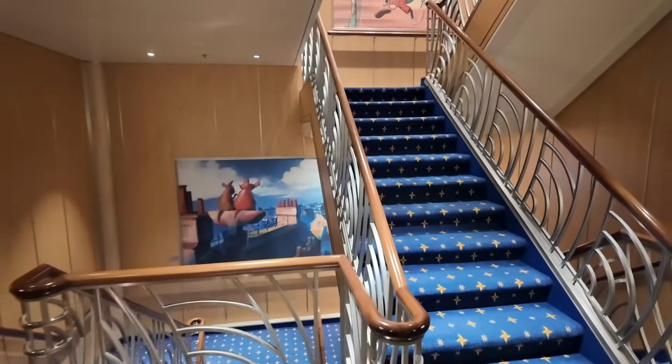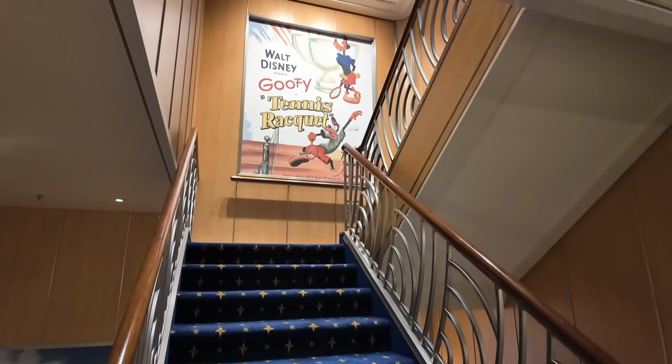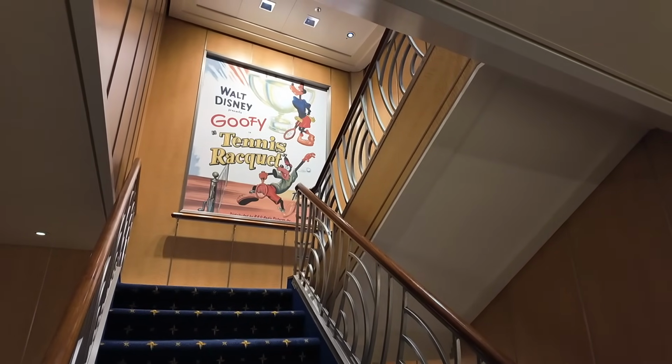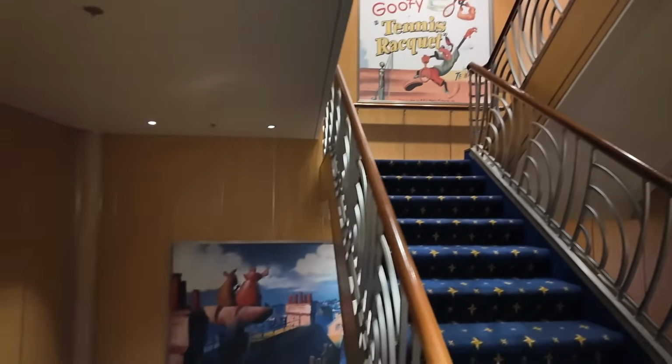So these paintings are really special. So this goes up to the 13th deck and it is a poster of Goofy, and that's to signify that you're heading to Goofy's sports deck up there. It's kind of like a subtle navigation tool. I never even realized that. How clever is that?